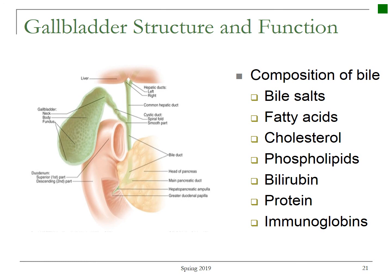Bile is composed of bile salts, fatty acids, cholesterol, phospholipids, bilirubin, proteins, and immunoglobulins that support the integrity of the intestinal mucosa. Bile salts are made by the liver cells from cholesterol and are essential for the digestion and absorption of lipids, as well as the fat-soluble vitamins.